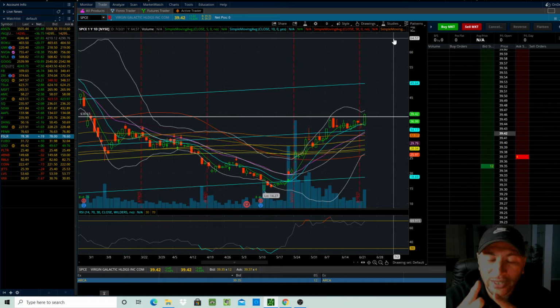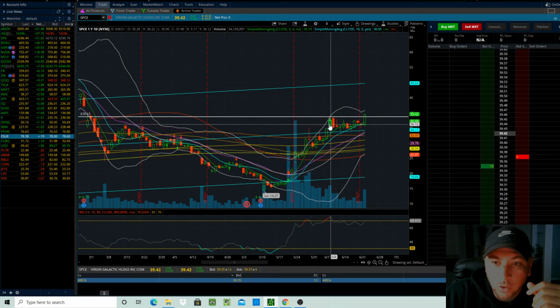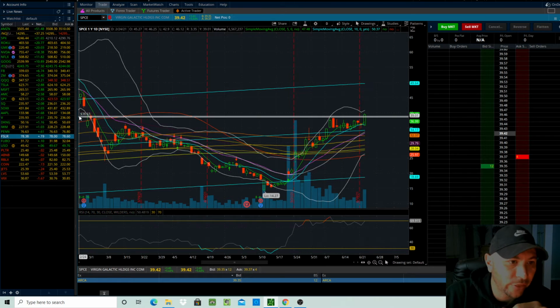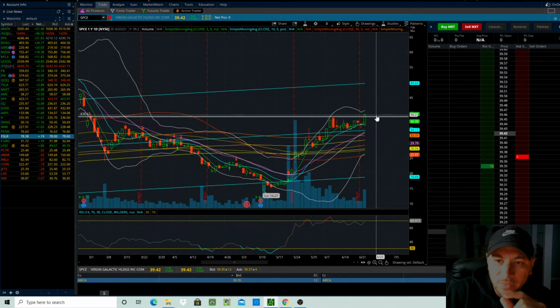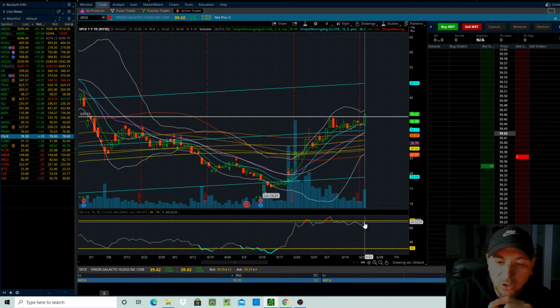So one of the things that I want to look for on SPCE here is this whole channel here, this whole 1, 2, 3, 4, 5, 6, 7, 8, 9 days worth of consolidation here at 38.63. Finally cracked above that and closed over this whole range here. So a couple of things with SPCE. We are coming up into the upper Bollinger Band here. We are coming into a little bit of overbought territory on the RSI.